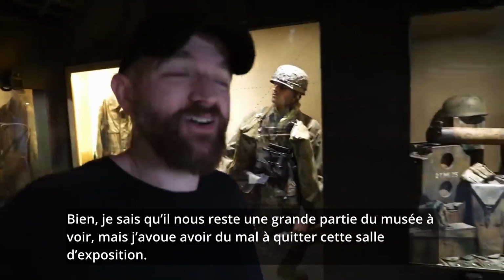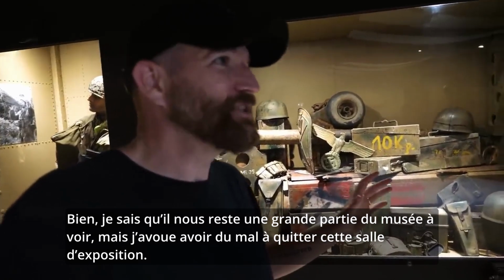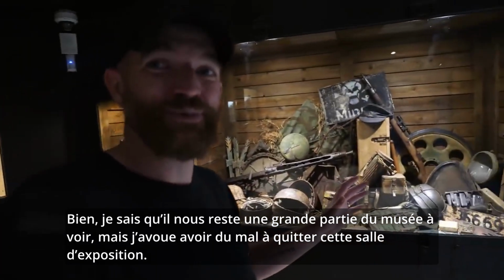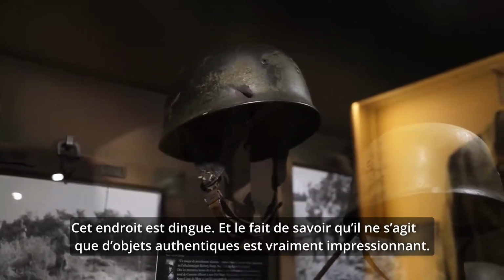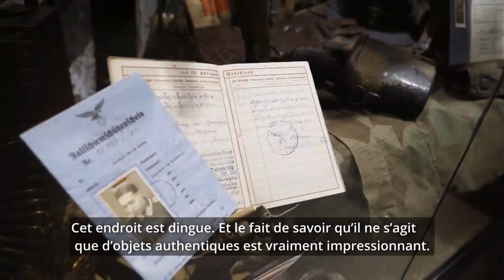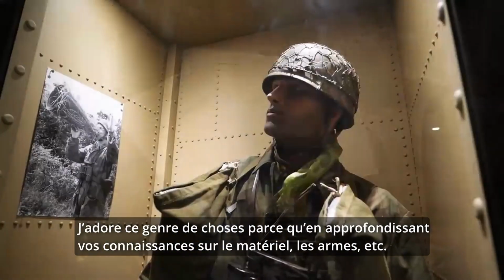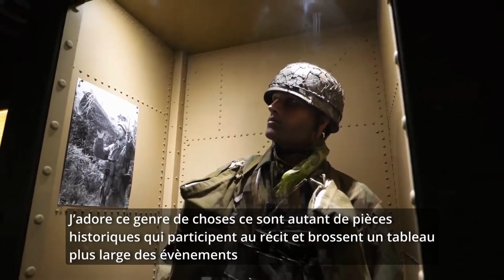All right, now I know that we have a whole lot more museum to look at, but I am legitimately having problems just getting out of this room right here. This place is insane. And knowing that it's all original period artifacts and gear is really impressive. And I like this kind of stuff because the more you learn about the gear and the weapons and things like that, it's like little pieces of history that are coming together to help you understand the overall picture.